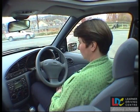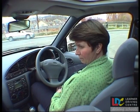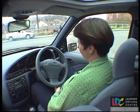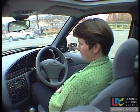Okay then. So thinking of the indicator signals at the moment, I want you to tell me why you need to signal. To let people know which way you're going or what you're doing. When you say people, who do you mean? Could be pedestrians, or it could even be, obviously, vehicles. Yeah, other vehicles. Any drivers, pedestrians. So all the road users, that's right, okay.